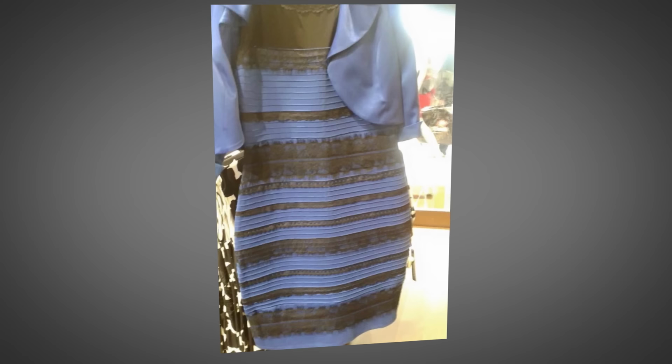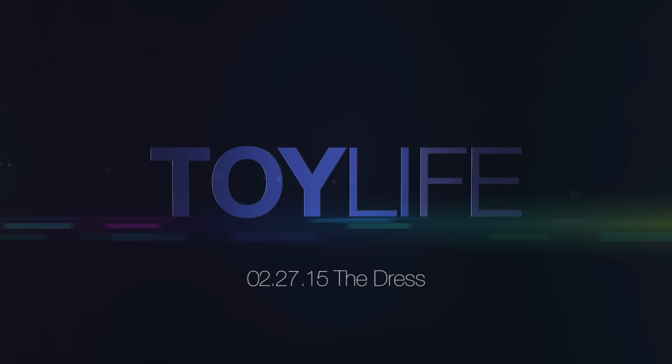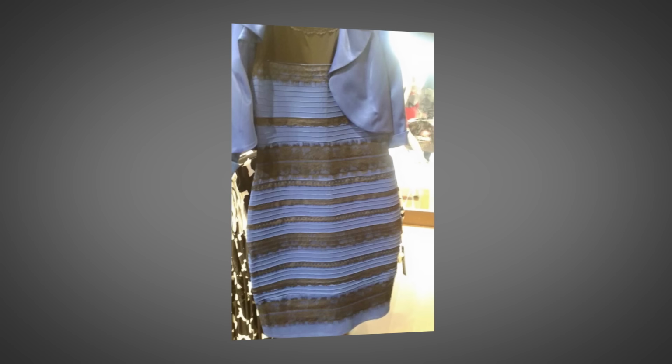So by now you've probably seen this controversial picture that's been floating around the internet. Are you team black and blue, or are you team gold and white? Some people say this dress is black and blue, others say it's gold and white. So what color is the dress? I'll give you a few seconds, let it sink in. What color do you see?